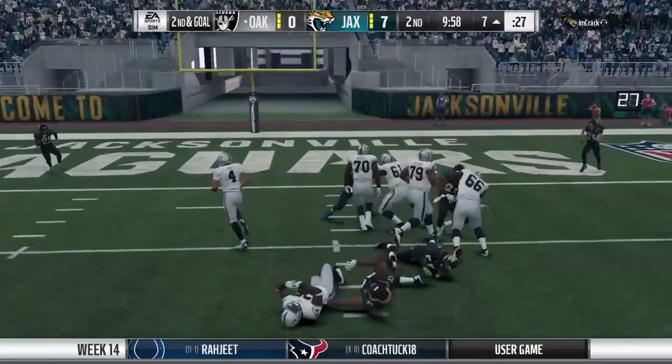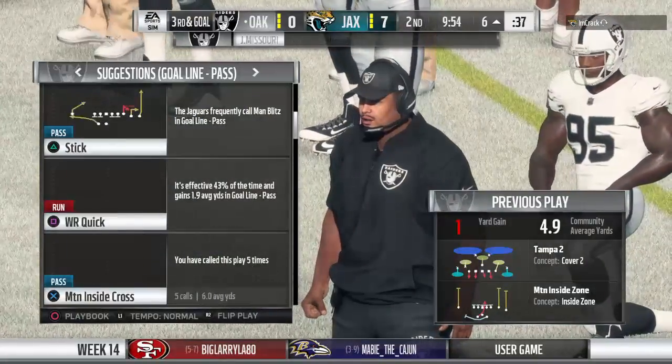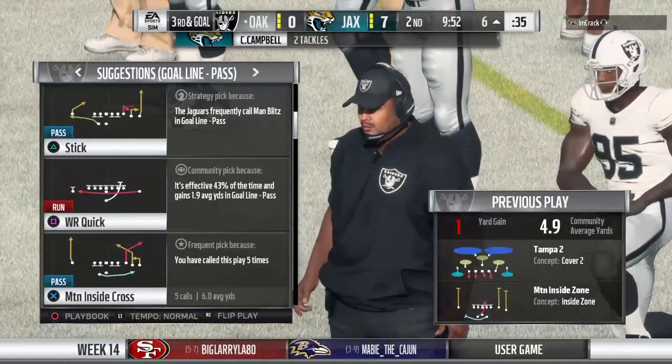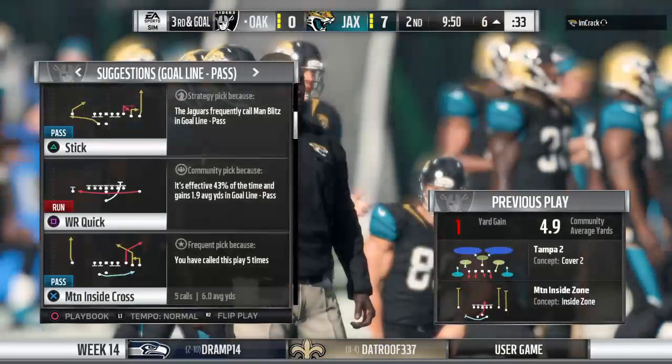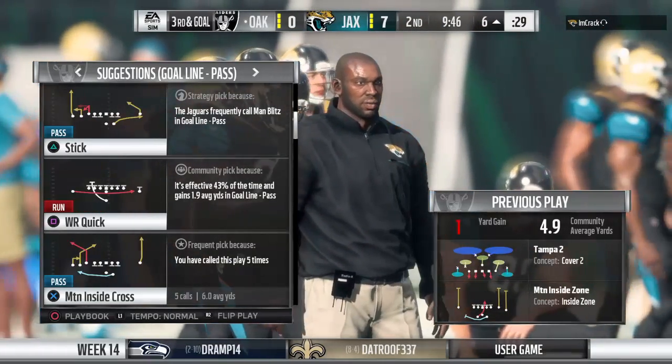They'll run it now out of the gun. And he'll be stopped just outside the 5 at the 6. Only a yard there, and that'll bring us to 3rd and goal. Defensively, I think they can smell a stop. Ball right around the 5 here, brings up 3rd.